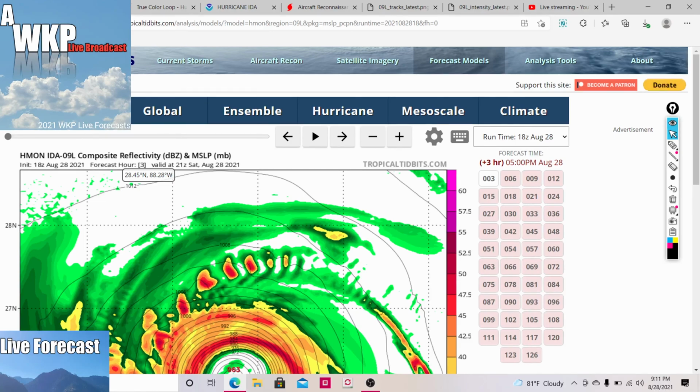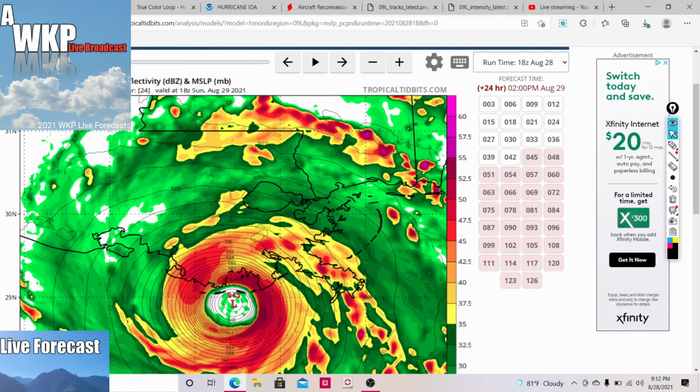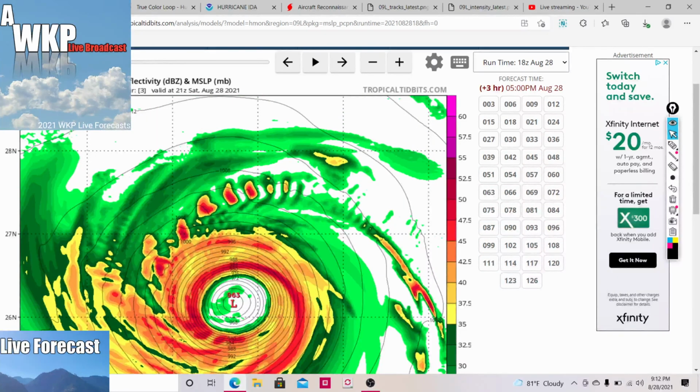So, the HMON. I messed up there. HMON is predicting about the same as the H-Wharf model, 943 millibars on landfall, so a Category 4. As you can see, the HMON model is predicting a very, very nice eye, a very well-defined one, and it's forecasting it to stay a tropical storm well into Tennessee. So, what we're seeing now, based on the trends from these models, is that this storm is going to last as a tropical storm for a very long time.